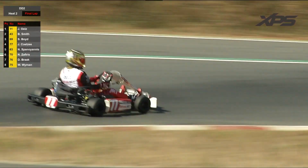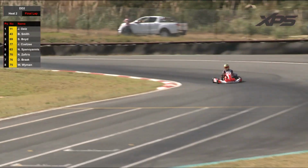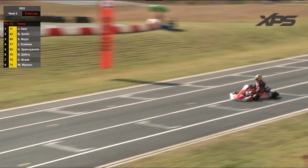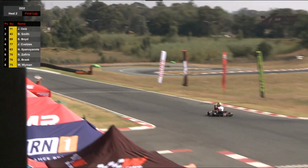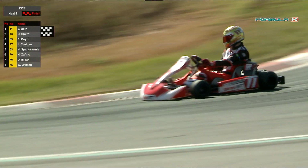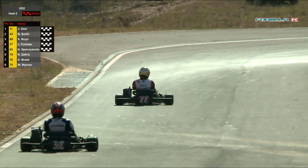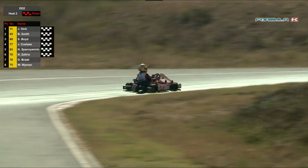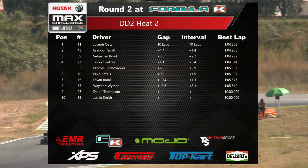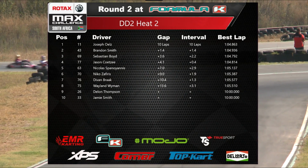Definitely fighting his way down, had quite an impressive lead. Had to work a little bit to keep Smith at bay, but Alls coming across the line to take race number 2's checkered flag. Absolutely. Crowning himself for a second time around for the day. One more to go, he points to the heavens. But it is Joseph Alls, king for the day in his second win for DD2.